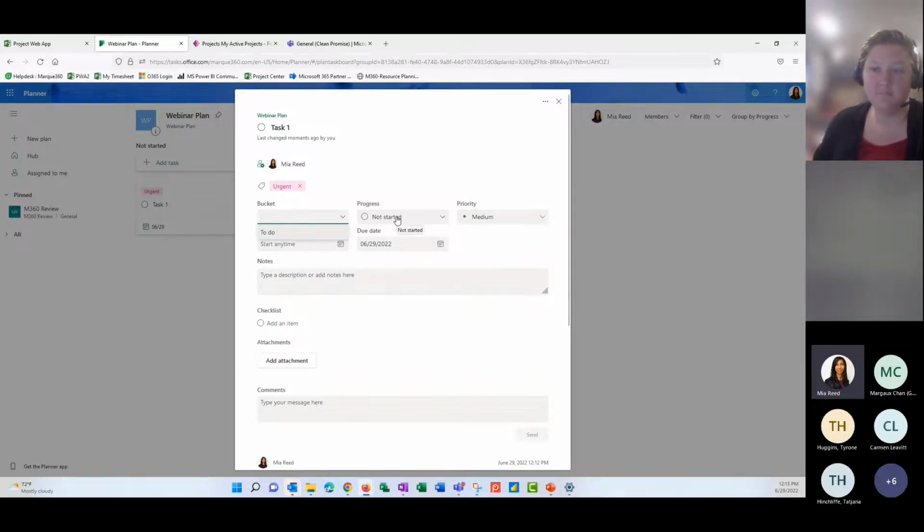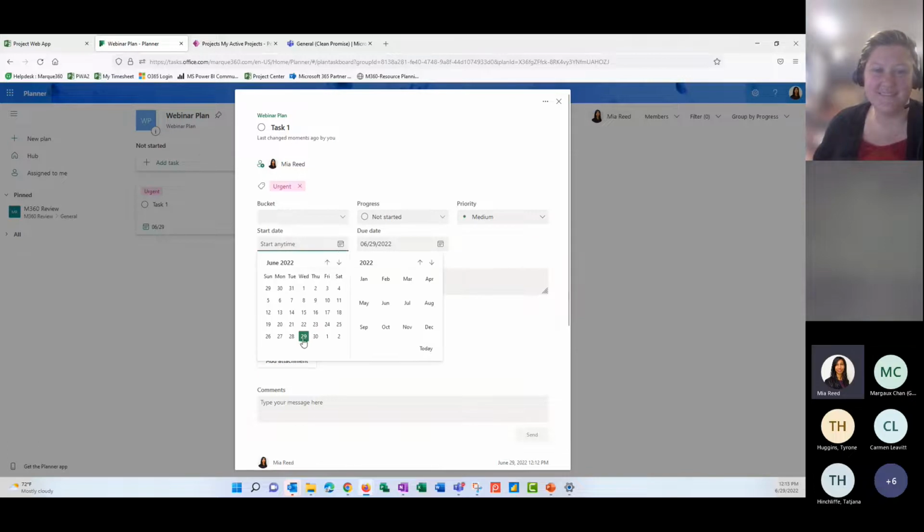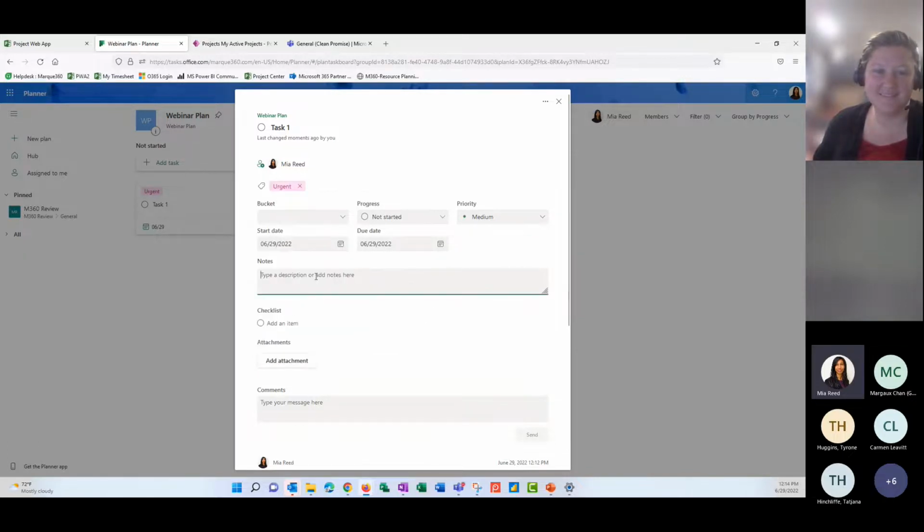There's a way to mark your progress. You can have different priority. Perhaps urgent wasn't the best label for me to put in here, knowing that the priorities are right there. But I think as far as an example goes, it served its purpose. We'll go ahead and put in a start date. There are notes that we can add if there's anything that we need to note about this task for the person that's actually going to complete this work.